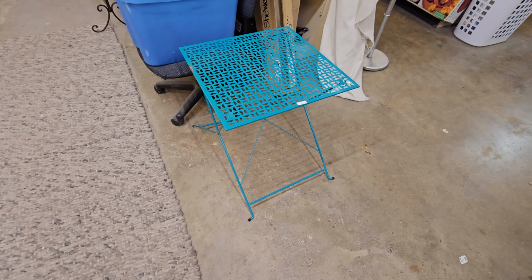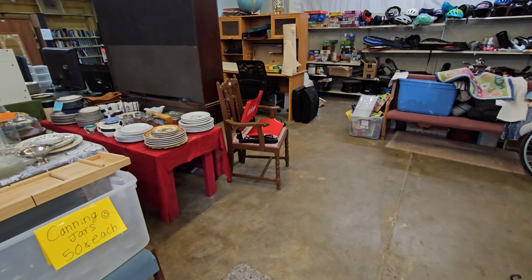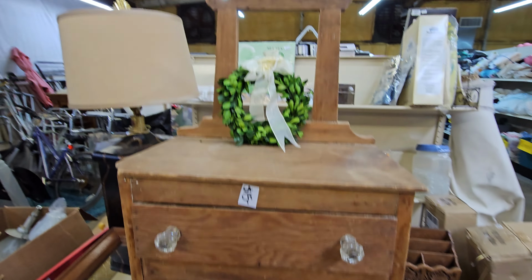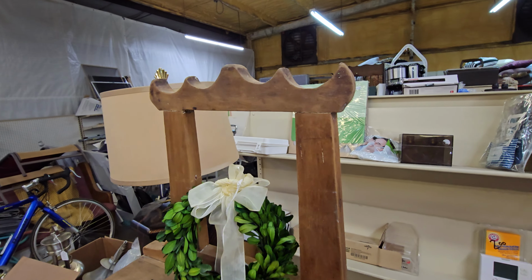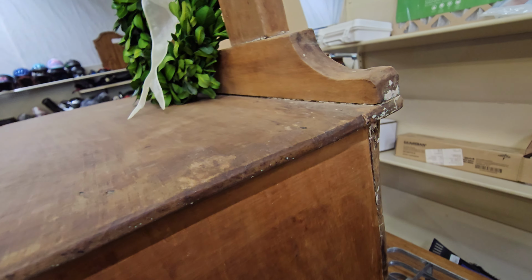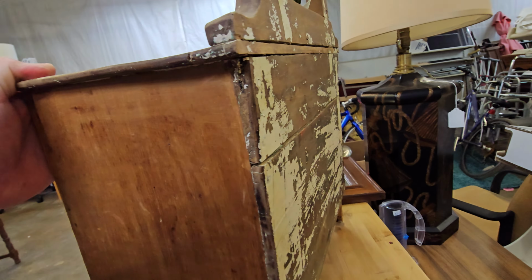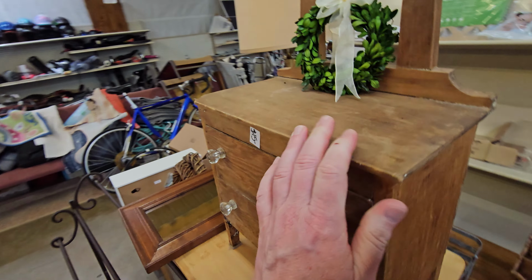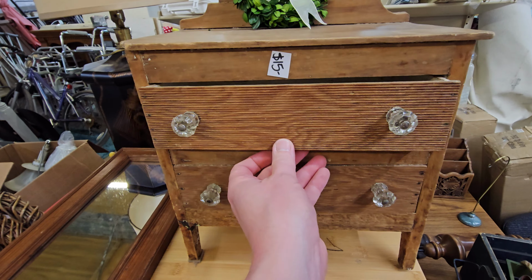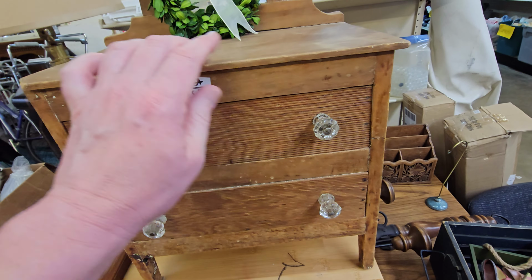Luggage, pillows. Oh, how cute is this for $15? Now, this would make a great jewelry case, wouldn't it? This looks old, like it is old. Somebody stripped it down. So this is probably, yeah, look at the back of it. This is probably an old toy for a child. Toy dresser. It's just so cute. You could put jewelry in this. $15, y'all. Wow.